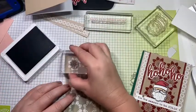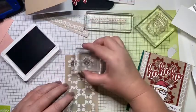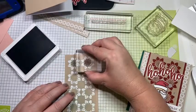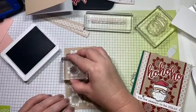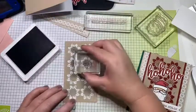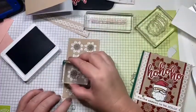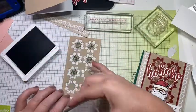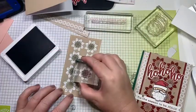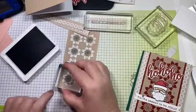Okay, so we're just going to stamp it. Doesn't have to be perfect. It's really just adding, I've never seen green snowflakes, have you? I guess I've never seen red snowflakes either. Oops, didn't do that one very well. Try and not do what I did here and try and put equal pressure on the whole stamp and not rock it.